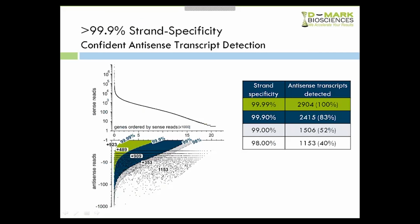So how does this differ from kits that claim 98%? Well, it turns out, as I mentioned before, the antisense transcripts are much less abundant than sense. So really that 2% difference is quite significant.